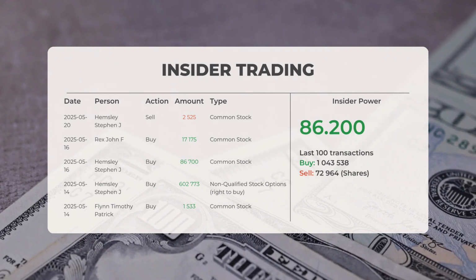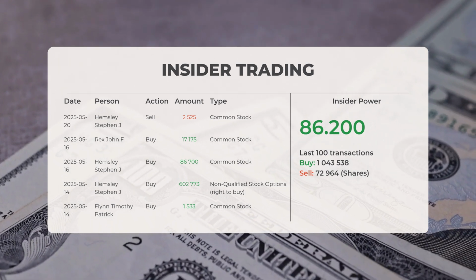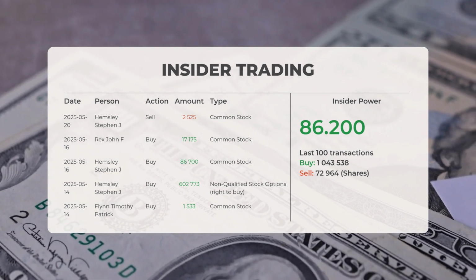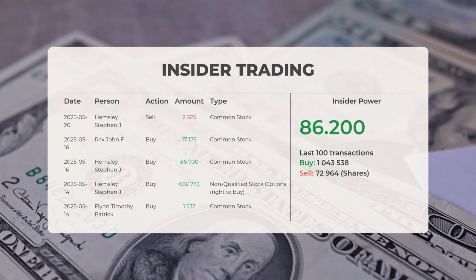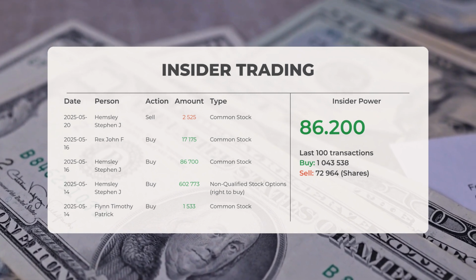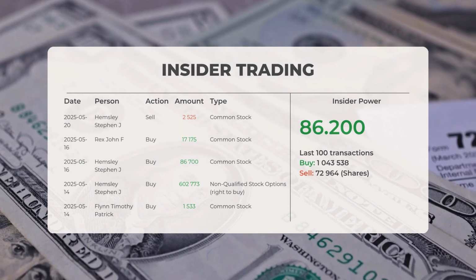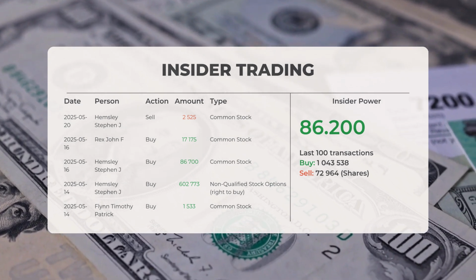Now, let's examine some recent insider trades. On the 20th of May, 2025, Stephen J. Hemsley conducted an insider sale of 2,525 shares of common stock. On the 16th of May, 2025, John F. Rex executed an insider purchase of 17,175 shares of common stock. On the 16th of May, 2025, Stephen J. Hemsley also conducted an insider purchase of 86,700 shares of common stock. On the 14th of May, 2025, Stephen J. Hemsley made an insider purchase of 602,773 shares of non-qualified stock options, which is a right to buy. On the 14th of May, 2025, Timothy Patrick Flynn executed an insider purchase of 1,533 shares of common stock.